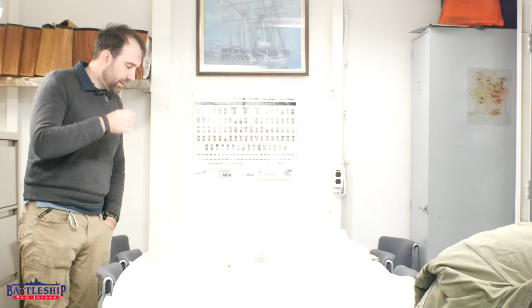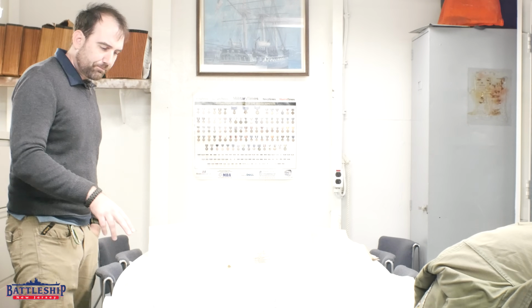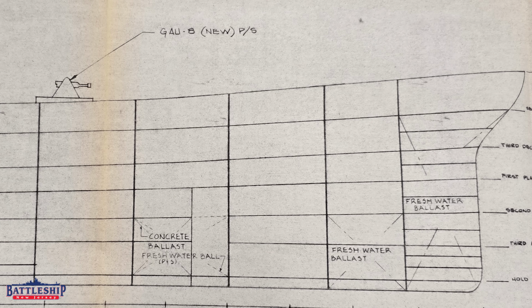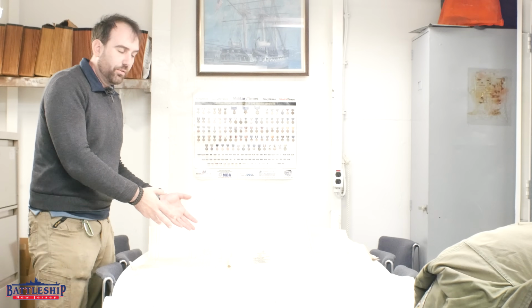The most interesting thing I think on these plans is they're heavily ballasting up forward. They're showing the two peak tanks as being filled with freshwater ballast. They'd normally be empty, and it's showing one of the other lower spaces here between frame 20 and frame 28 as being filled with concrete ballast to add more weight to the bow of the ship, which is really confusing to me. I know the ships sit upright normally, but we're removing well over 2,000 tons with turret 3 and its barbette being removed from back aft.